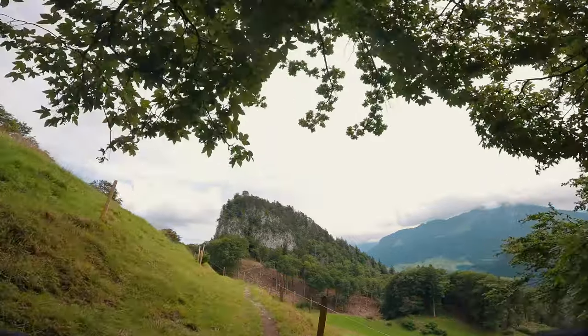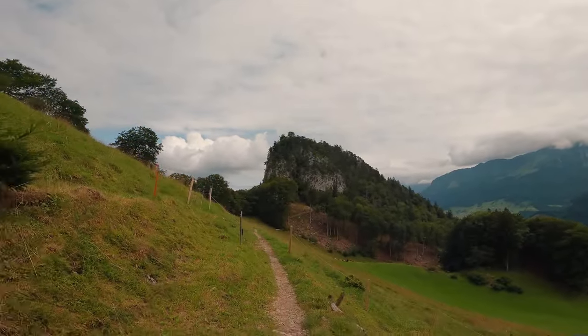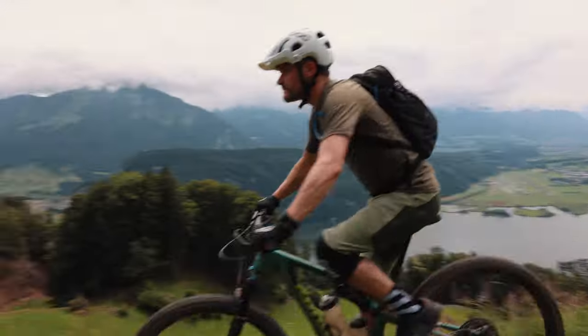And after this exhausting climb, we started our final descent. With over 4 kilometers of rock gardens and a lot of switchbacks, this was the perfect way to end our day. Let's go.